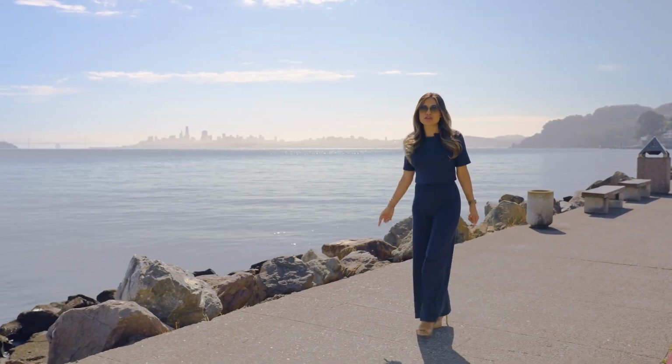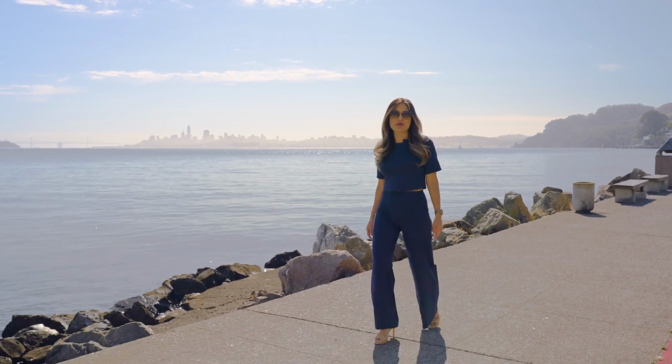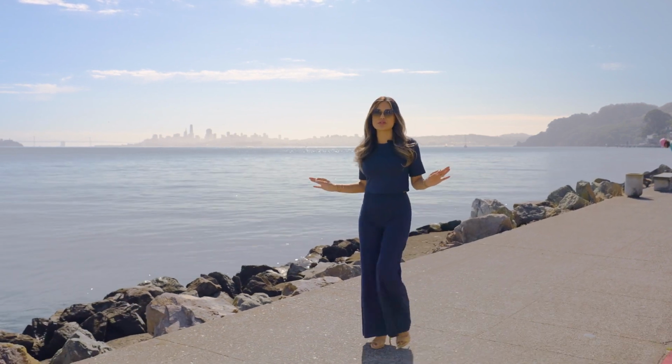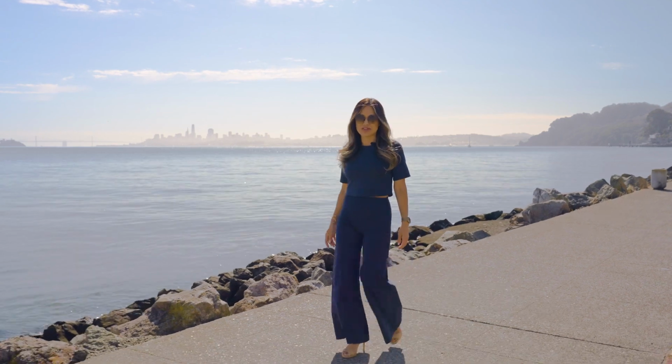Welcome to the charming coastal town of Sausalito. I'm strolling along the renowned Bridgeway Promenade, which is a 0.4 mile stretch along the shoreline with some of the most breathtaking views in the entire Bay Area and connecting to the vibrant downtown.